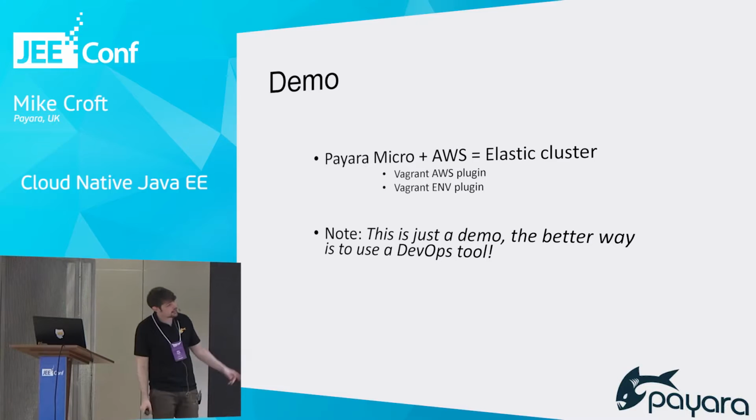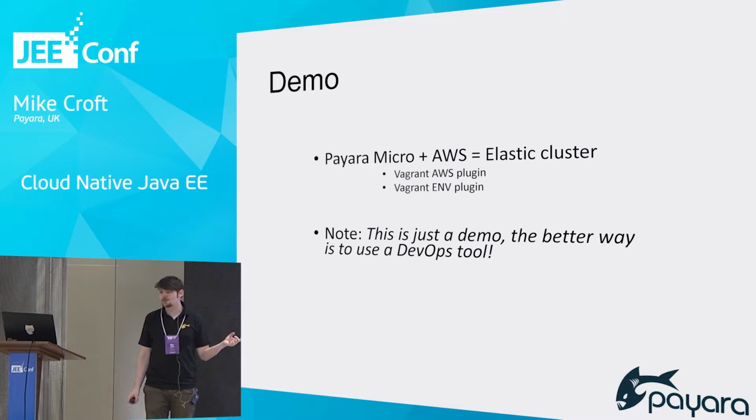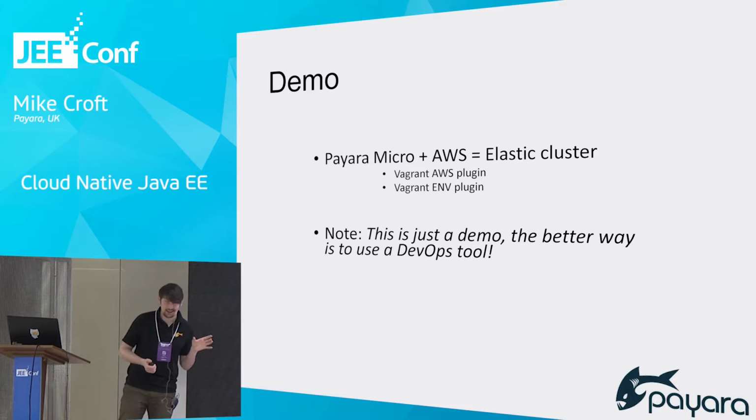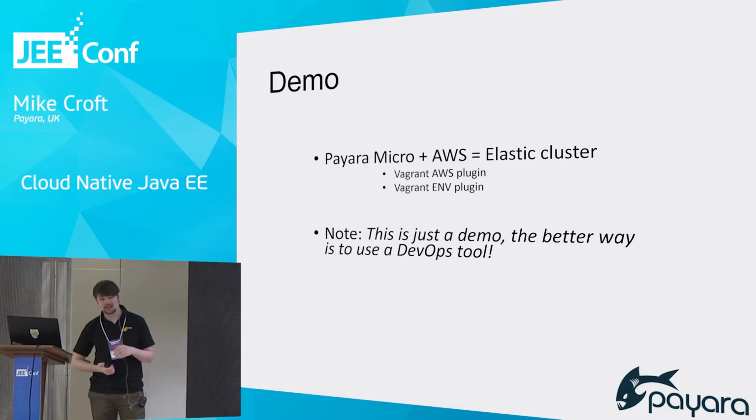Has anyone used AWS before? One, two, cool. So AWS is just the name for Amazon Web Services. There are lots and lots of different services, but EC2 is the Elastic Compute Cloud. That's where you start up your virtual machines, effectively, in the cloud.